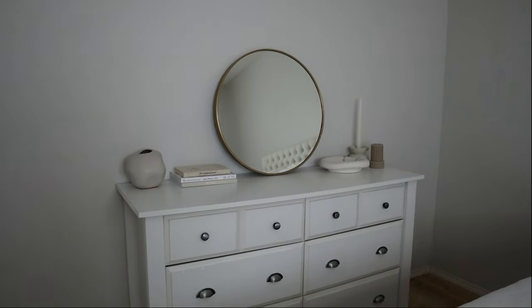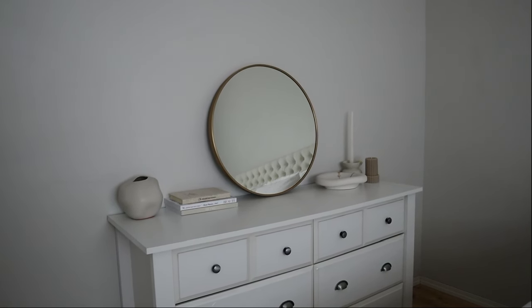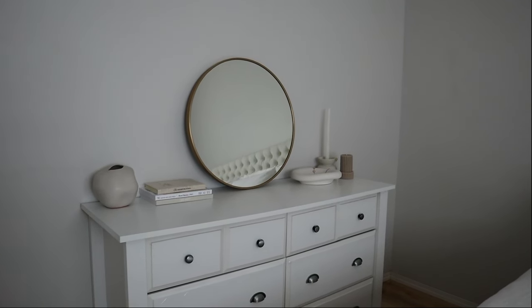By the way, the mirror, I know that the mirror would look so much nicer hung on the wall, but I haven't hung it for a couple reasons. Number one, mostly laziness, and I don't have a stud finder. I'd have to go out and actually buy a stud finder to find a stud because it's quite a heavy mirror. Number two, I'm just not that motivated to hang it at the moment.